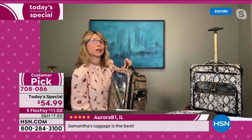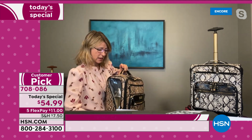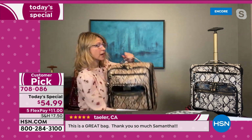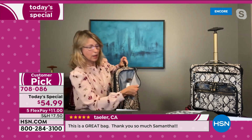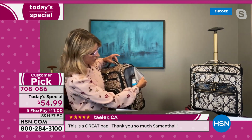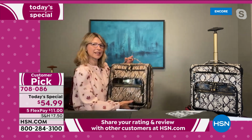So if that water bottle happens to leak, your stuff inside is totally protected. It's not going to have any water damage. On the other side, you've got another pocket just like it. You can put your shoes there as well. But I've got some hair products, some gels, some sprays. And so that's just the outside of the bag.